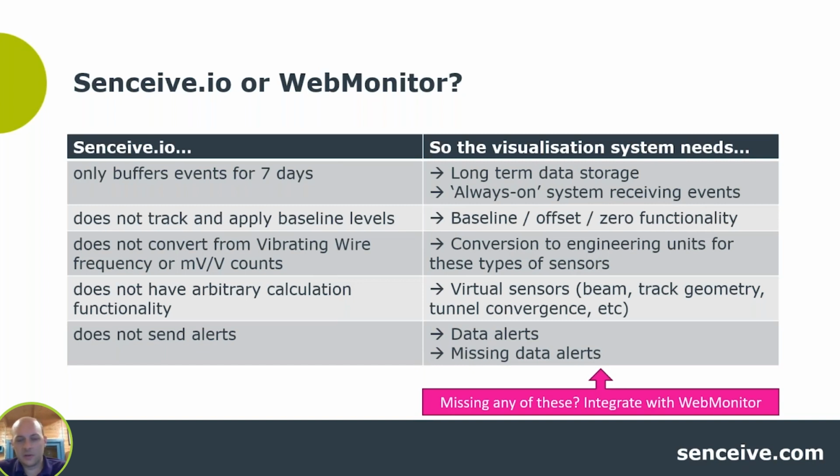So Senceive.io, just to run through them, only buffers events for a limited time window, 7 days. So the system you're feeding into needs to have long-term data storage, and it always needs to be switched on and receiving events. If you switch it off for a fortnight, you're going to miss a week's worth of data. It doesn't track and apply baseline levels. As you saw before, as we stepped through the cloud, the baseline was applied at WebMonitor, not back at Senceive.io. So you need to have some baselining functionality available.